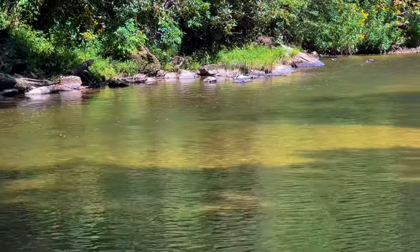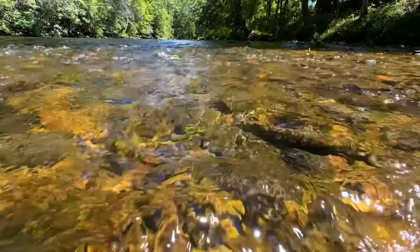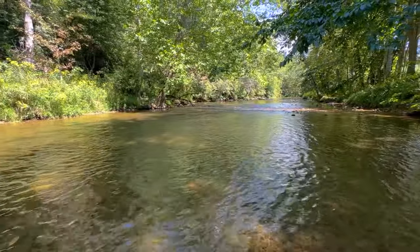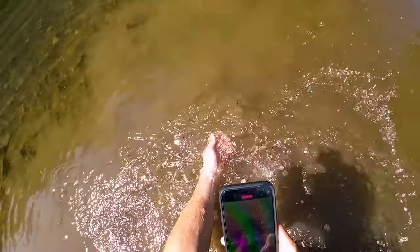The southern states aren't typically known for having big smallmouth. Despite that popular opinion, you can find very good smallmouth fishing here in the south. Come on, let's go! Oh my god, it's a nice smallmouth.